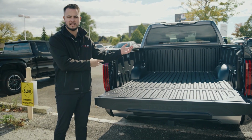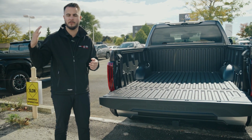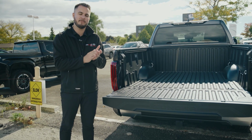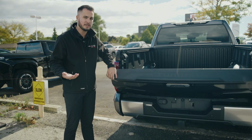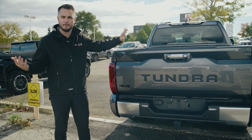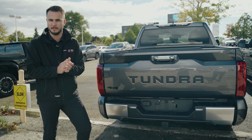If you're ever loading stuff in from Home Depot, any furniture that you're buying, it makes it very, very easy to load things in and out of. And then obviously closing it, it's actually very, very light. You can simply lift it up and it's gonna fold down very, very simply for you.